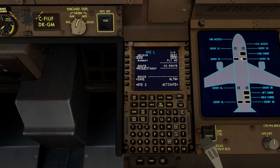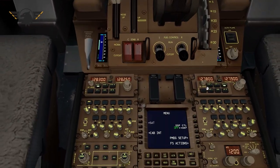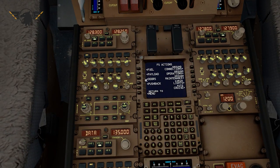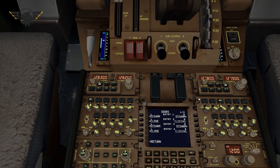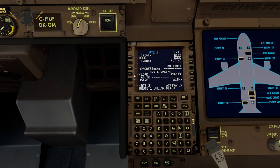You can see we've got some doors open, we've got the cargo, the back cargo, so forward and aft cargo. Entry 2 left, entry 4 left, 2 right and 4 right. I have a feeling that catering is already done, so I'm going to shut those doors while that FMC is loading stuff, and then we'll go back and we will load in the company route. What else is there to do while we're waiting for that? Not much really. I need to tune the ATIS at some point.